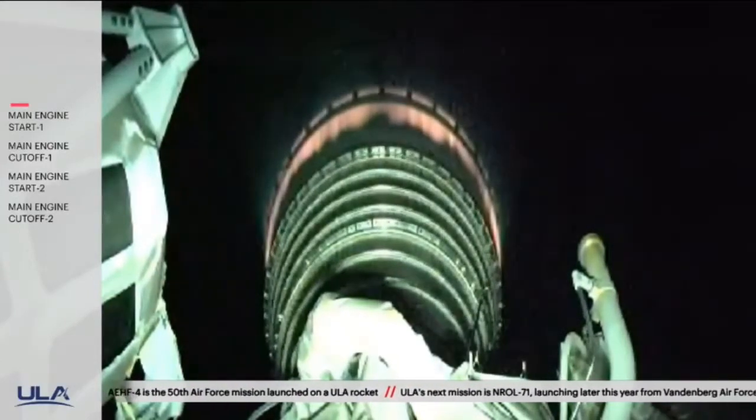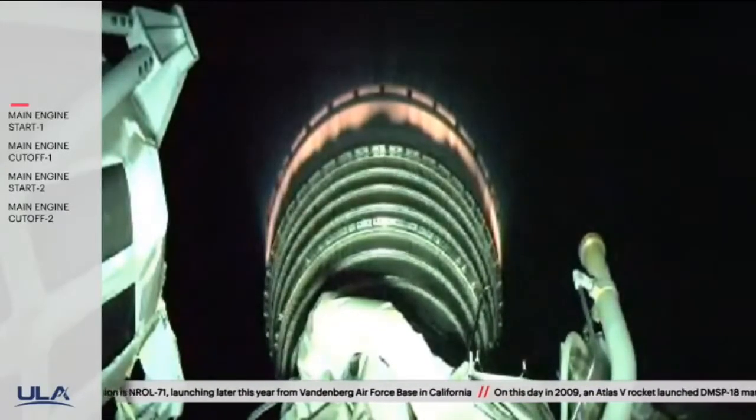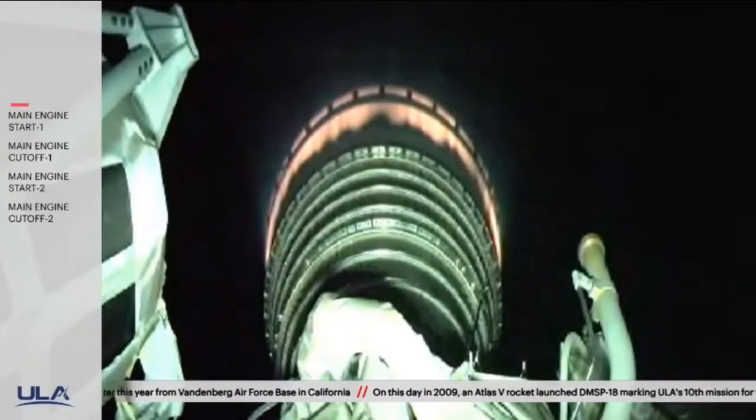And 5 minutes, 25 seconds into flight. This is Atlas Mission Control at T plus 5.5 minutes. Patrick Moore just confirmed a successful completion of the early phase of today's flight, and all systems continue to operate nominally. The mission is currently in the first of 2 Centaur engine burns. Our next event, Centaur main engine cutoff, will occur in approximately 7 minutes.